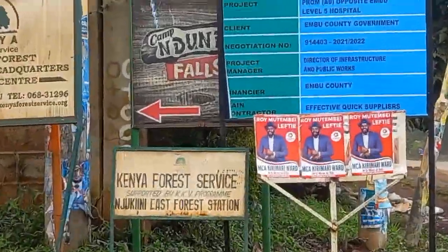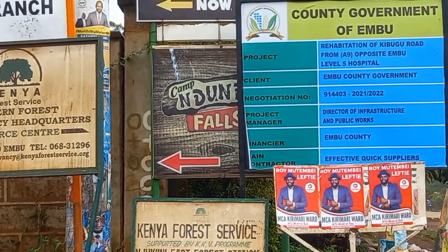So it's opposite Embu Level 5 Hospital, not the camp itself, but the road going to the camp. I don't think there is any clear directions on the internet of how to get to Camp Ndunda Falls. It's hidden over there. And after 10 minutes, I got a taxi that was heading to Camp Ndunda direction.